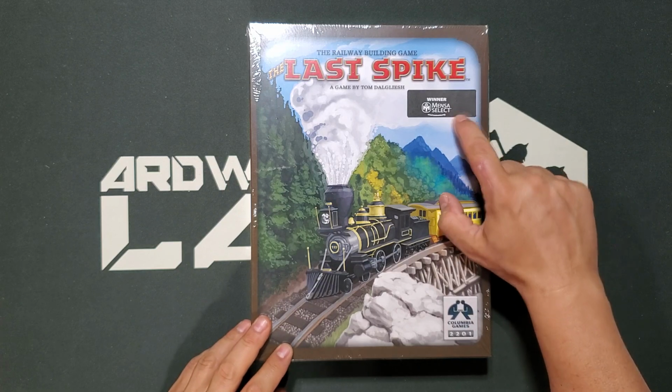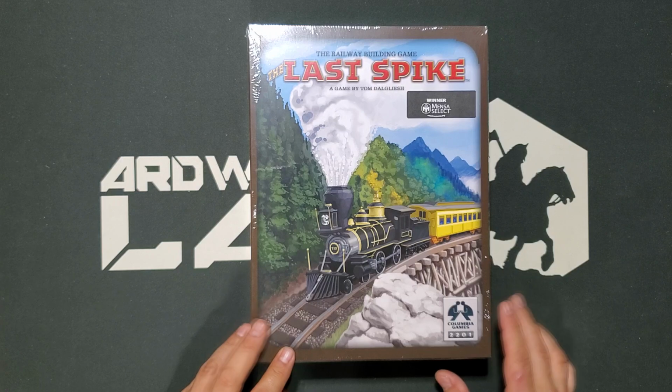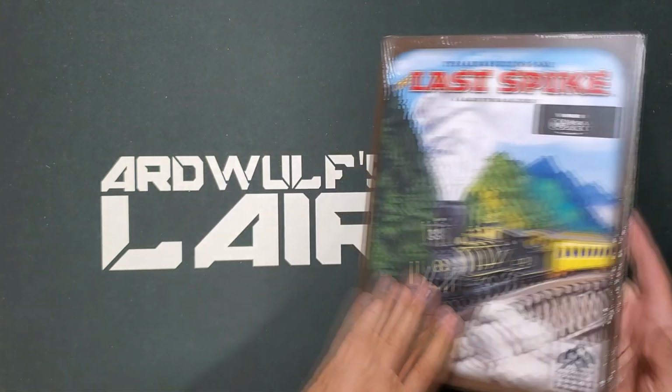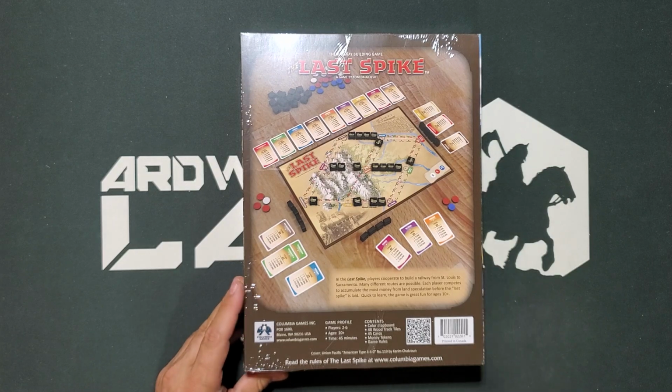And I had no idea that it was a Mensa Select game, nor do I have any idea what that even means. So again, this comes courtesy of Columbia Games, who were kind enough to send me this. The credit on the cover is Tom Dalglish, who's the founder of Columbia Games, or one of the founders, and who's one of our great living game designers, actually.